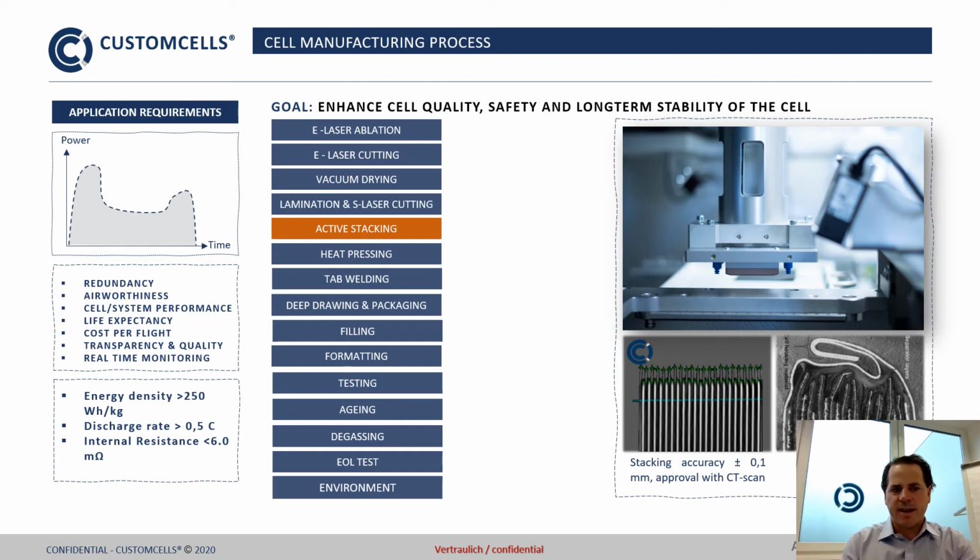This is the next step, the active stacking, and we have a very precise stacking machine which corrects the positioning of the electrode, which is single-layer stacking. When the electrode is put down on the workpiece carrier, in comparison to passive stacking, we get a very, very high accuracy of plus minus 0.1 millimeter. You can see it here, proven with a computer tomographic scan. On the right side, you see a competitor cell. You see the shifting electrodes inside the stack. This means a high risk for thermal runaway, but also reduces life expectancy.